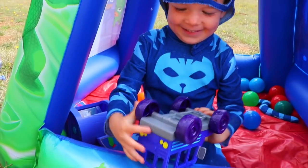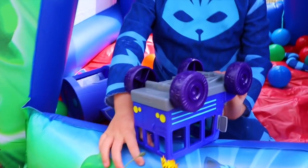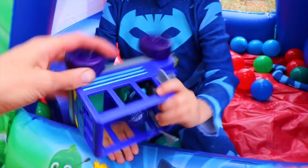Whoa, it's like a demolition derby bus. And upside down, is Night Ninja okay? Do the PJ Masks need saving? No, I guess he's all right.